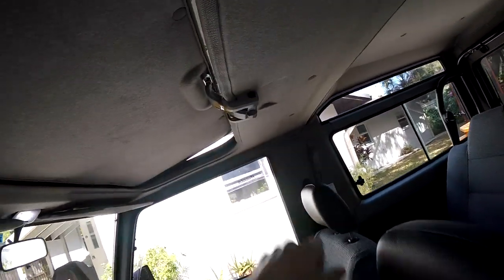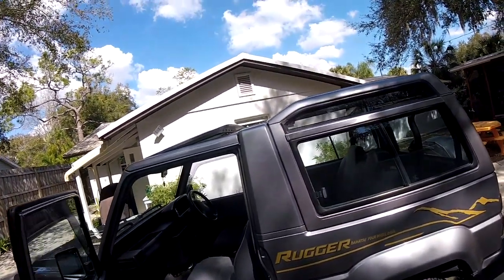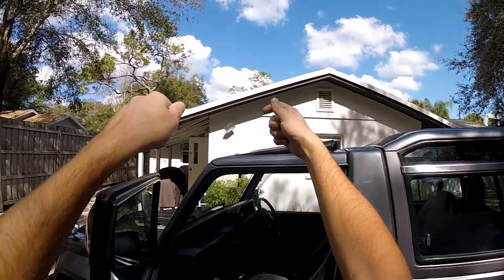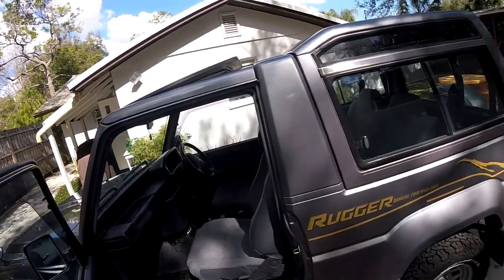So you get this little pop-up, which is nice to just kind of have around the whole time. And then you can pop this and lift it up and then simply lift the whole panel out, and then you have a full cutout. But then you have to put the panel somewhere.